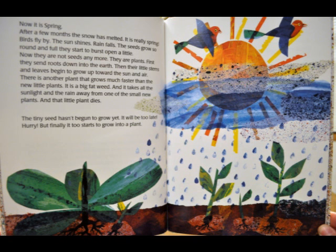Now it is spring. After a few months the snow has melted. It is really spring. Birds fly by, the sun shines, rain falls, the seeds grow so round and full they start to burst open a little. Now they are not seeds anymore, they are plants.